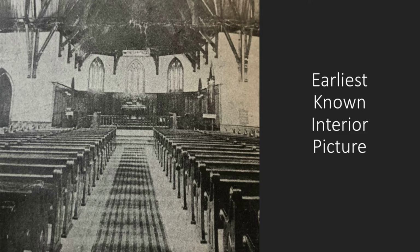You'll see that the choir section is much, much smaller. That spacing in the chancel is wide, very wide. And it's hard to make out, but the altar rail is wooden and not our current altar rail that we have today.